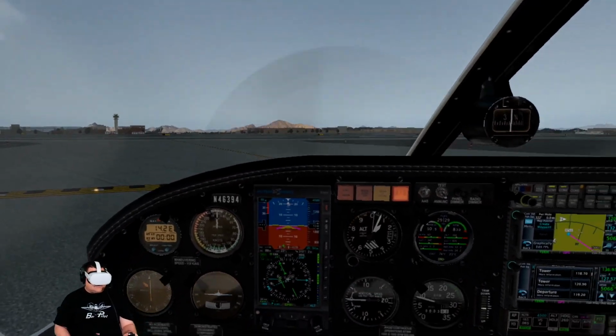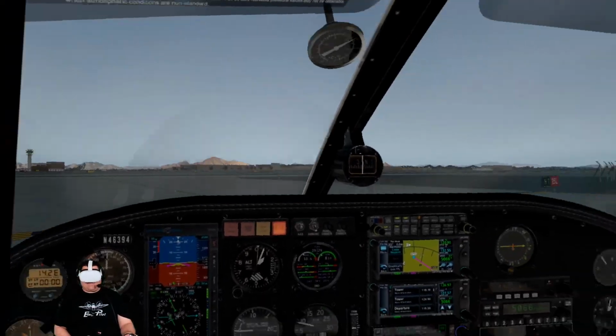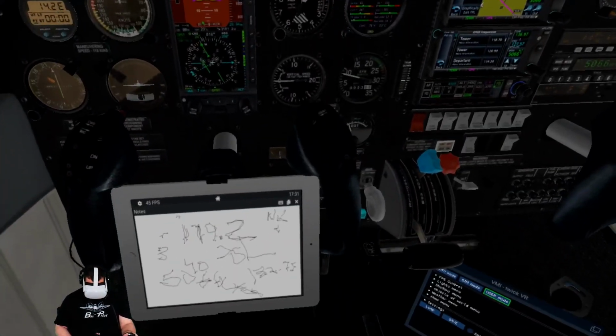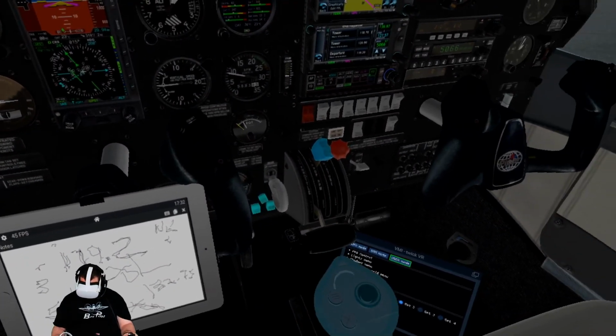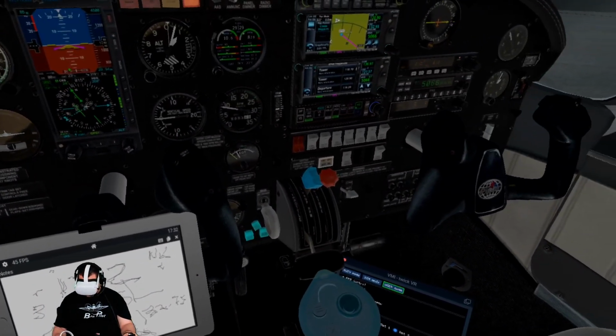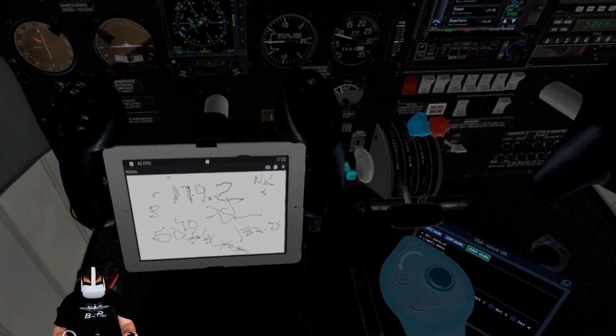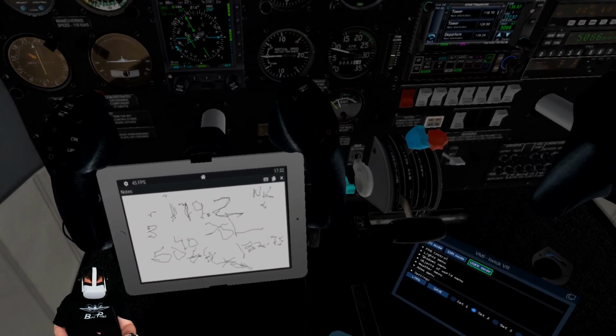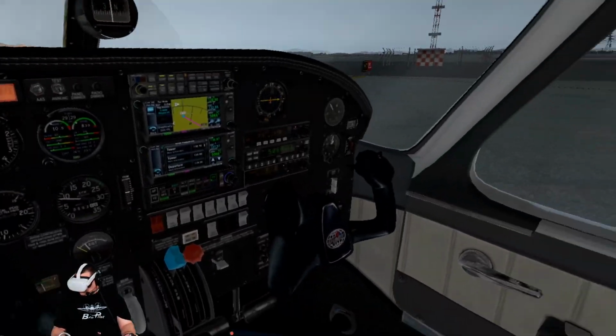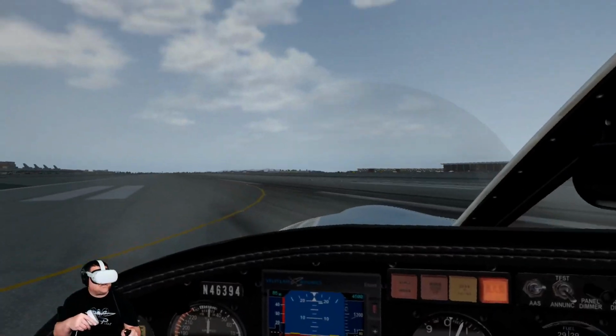Phoenix Tower, 46394, cleared for takeoff, runway 25 left, heading 340. I don't remember the other 50. Maintain at or below 4,500. 4,500. Stay down low.